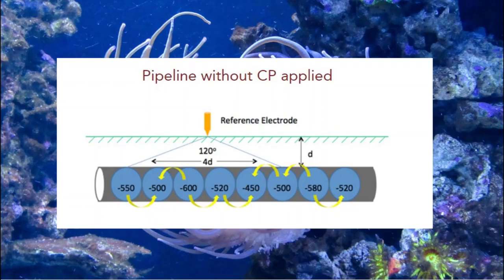Schematic presentation of a pipeline without CP applied. You can see here the reference electrode, and on the pipeline without any cathodic protection, there is a current flow from a more electronegative region to a less electronegative region. From left to right, current flows from minus 550 to minus 500 millivolt.